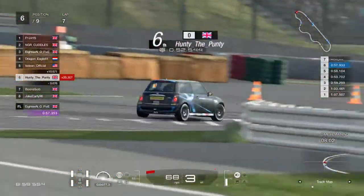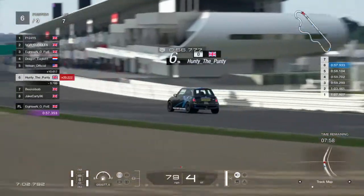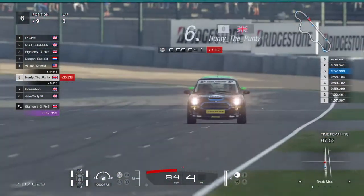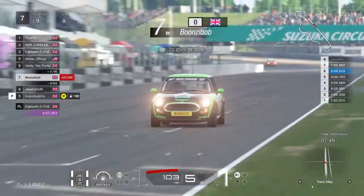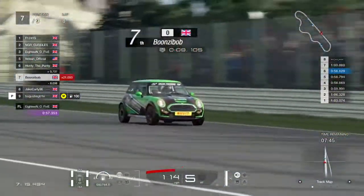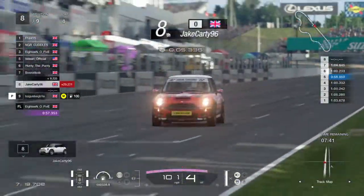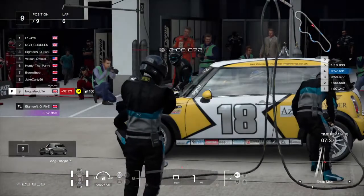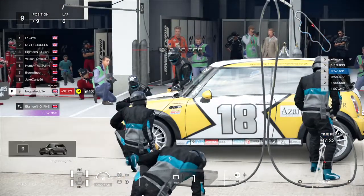There's a 10.7 second deficit up to Vilian in 5th. So a fair bit of work to do if he's looking to close that gap in 7.5 minutes. So Boonseye Bob then just being overtaken by Hunty, losing a bit of time to Hunty as well. We're down into 7th for Boonseye. Jake Carty then in 8th. Bogus Begbie's dived in the pits. So I'm not sure what's going on there.